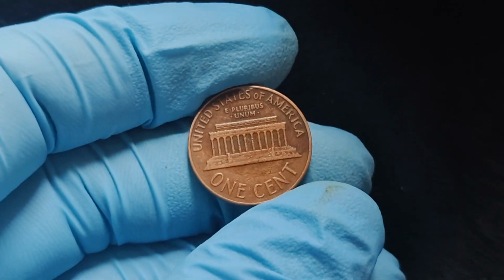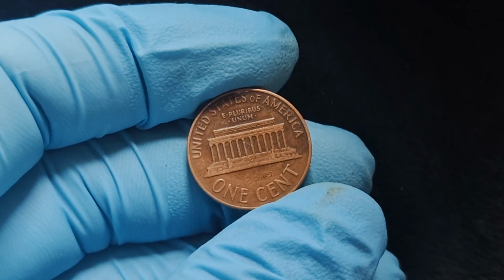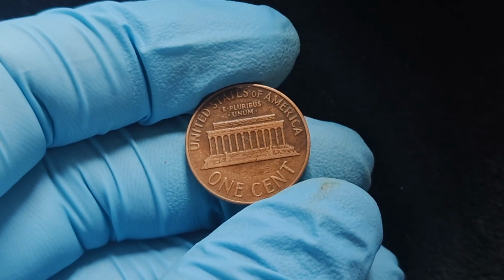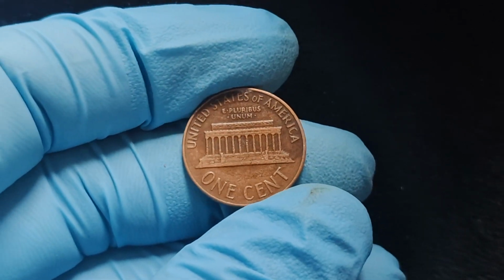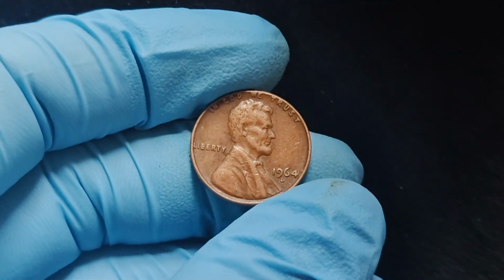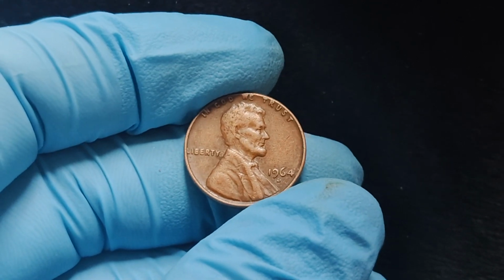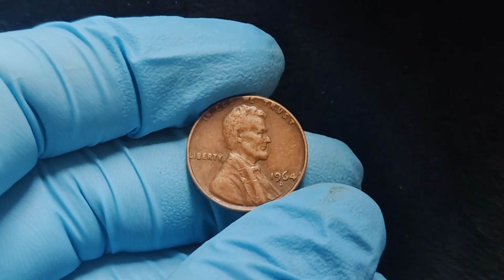In 1964, the Denver Mint struck over 1 billion Lincoln pennies. But here's the thing, only a tiny fraction of those pennies are in mint condition today, and that's what sets this coin apart. Well, the D stands for Denver, and it's part of what makes this penny rare. Plus, there are a few other factors, like quality, age, and how well it's been preserved.